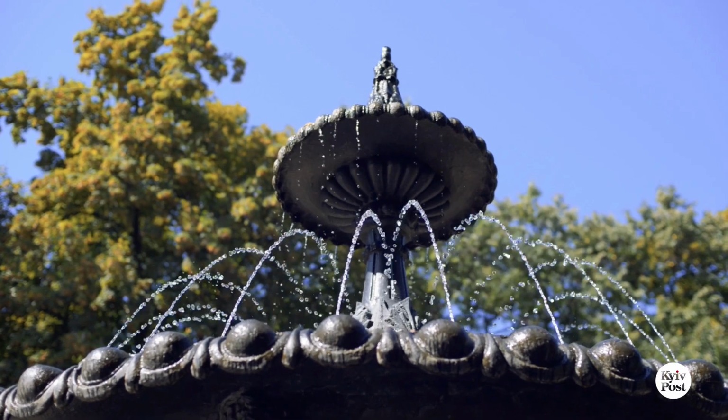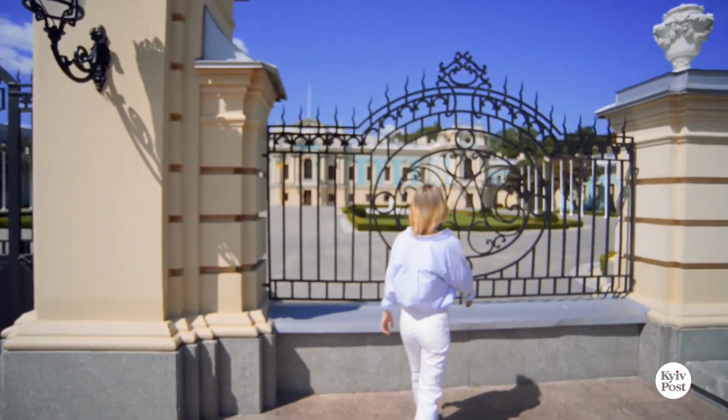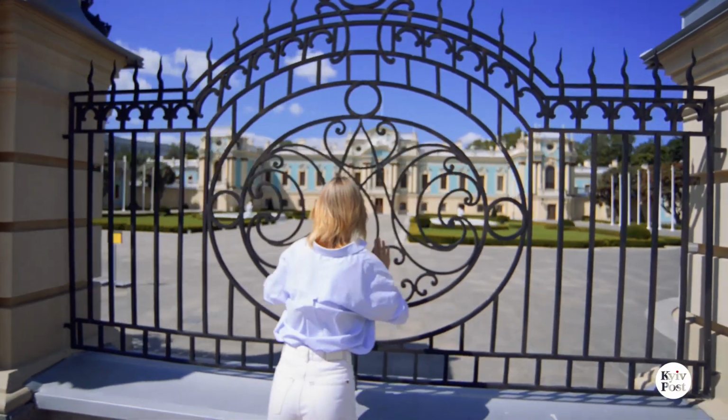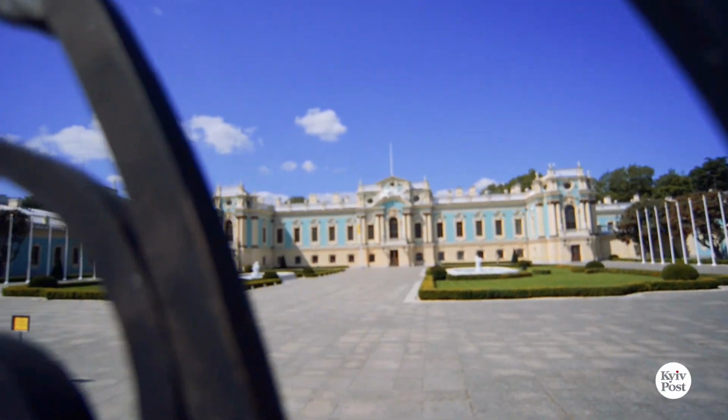Mariinsky Palace is a Baroque residence built in the 18th century. The palace's visitors can rest at the nearby park.